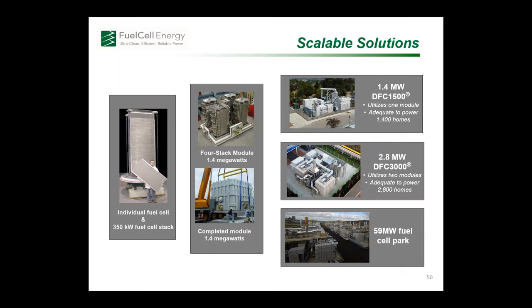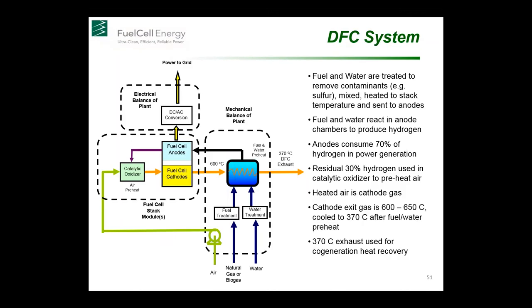And then when you go further to the right, you'll see one of those 4-stack modules is used in our 1.4 megawatt system. 2 of those 4-stack modules are used in our 2.8 megawatt system, and that's the biggest system we make. Customers do larger projects, but they do them with multiples of that 2.8 megawatt DFC 3000 system. Next slide, please.